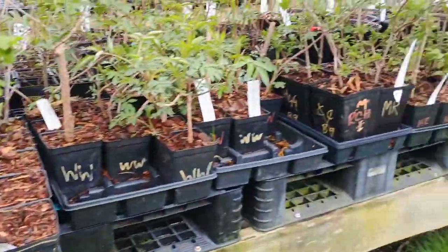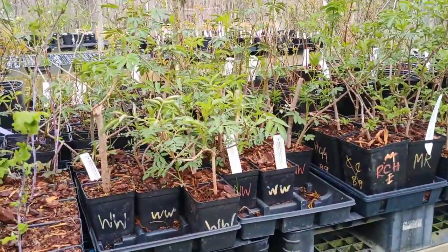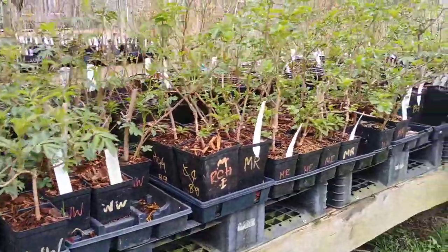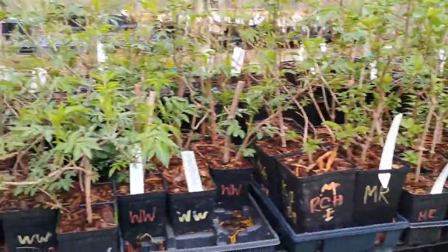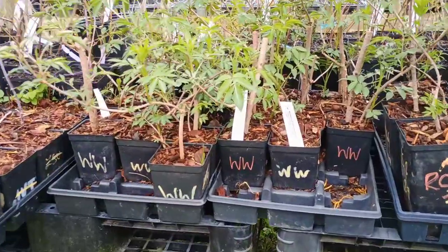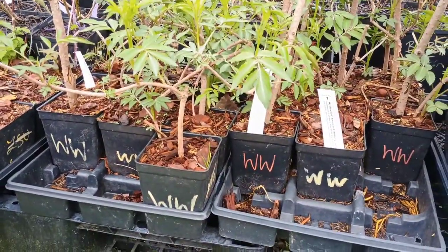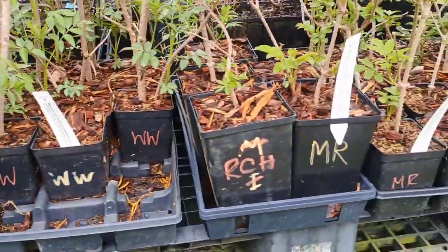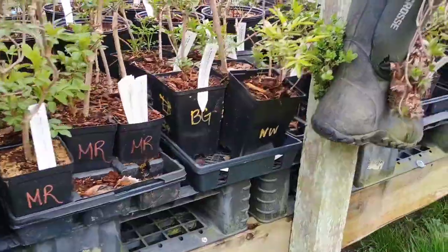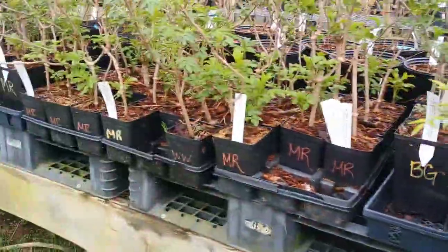weekend. We still have a ton of really nice elderberries. Now these will probably be potted up to larger sizes soon so that they'll continue to be happy in their pots. So get them now while they're still in the smaller size and a little more affordable. We've got Wildwood, Ranch, Marge, Bob Gordon, more Ranch. I think that's it.